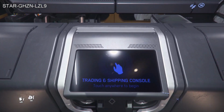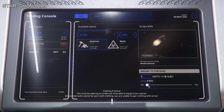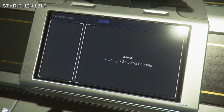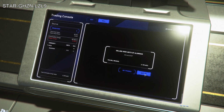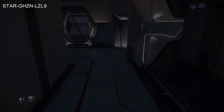So this version that I'm in right now is the Explorer version. It has 40 SCU of cargo. So I did try doing a little bit of trading, again going to get the aluminum. 40 SCU of cargo was 4,401 UEC. Later at Central Business District, I was able to sell all 40 SCU for 5,199 UEC. So not a bad little amount for trading, especially for something as cheap as aluminum. So you could make a profit doing some trading with this ship.